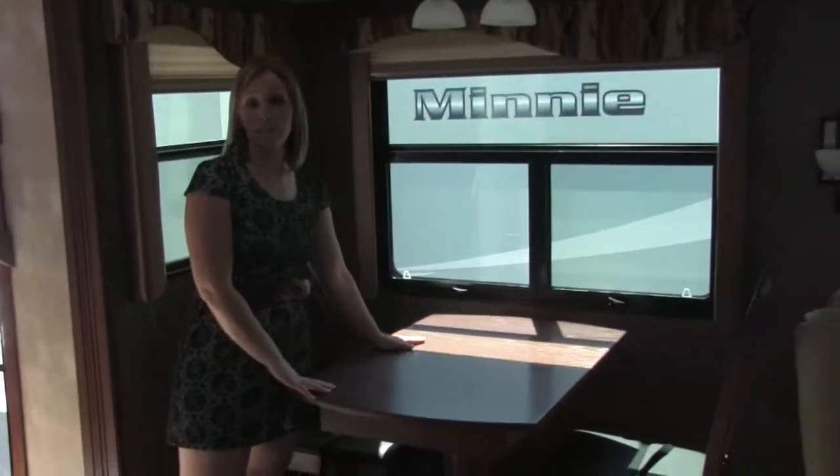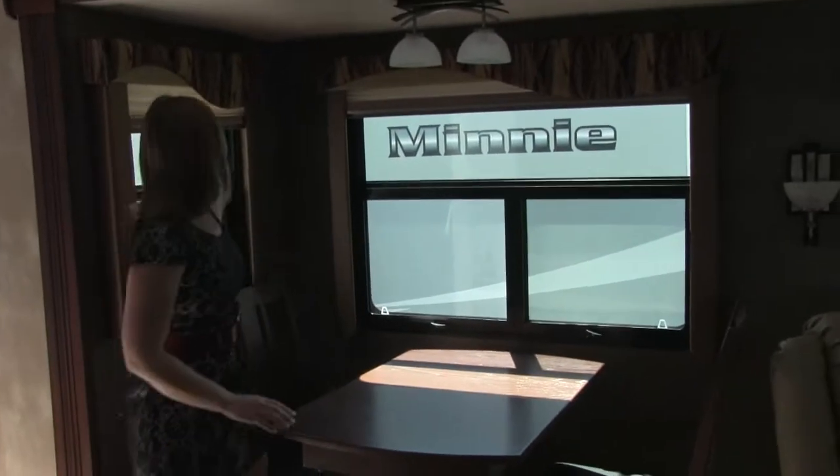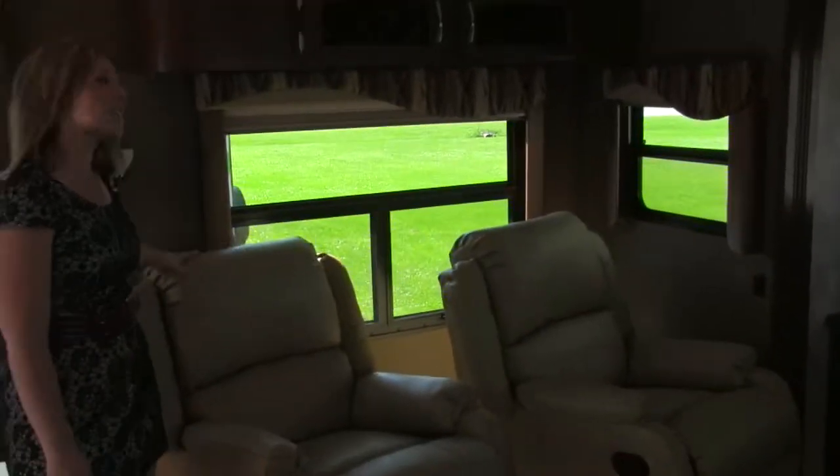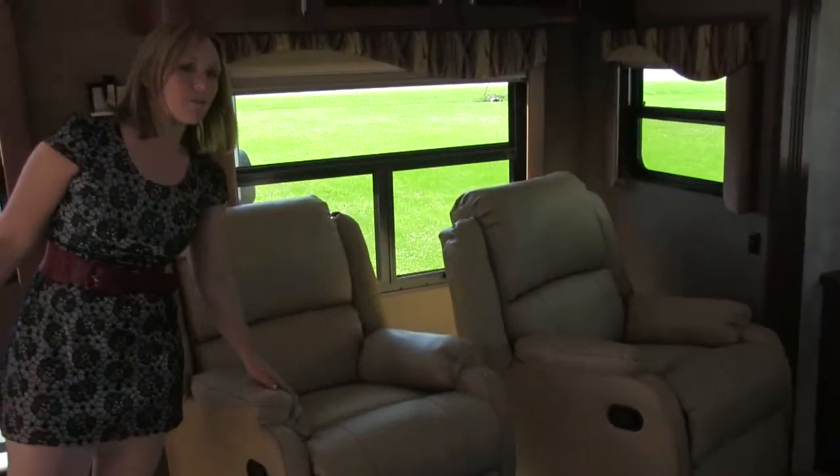As we come around, you can see there's a nice little table for some dining. You've got your windows with blinds located there. We'll continue. We have two nice recliners here to relax in.